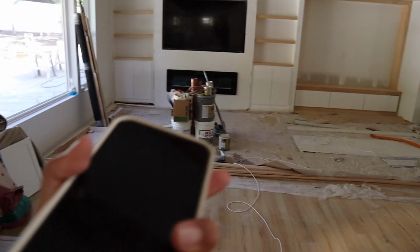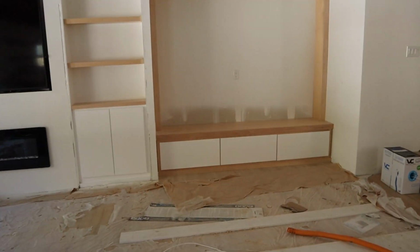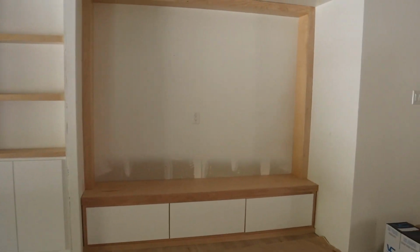Then we just have to also come in and stain this living room area. We have to stain those little areas to match all the wood, and I'm going to show you guys what bathroom we're doing.